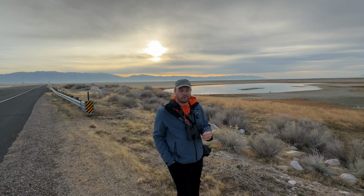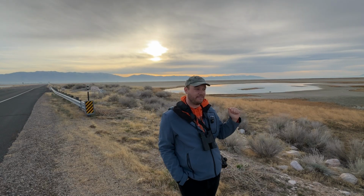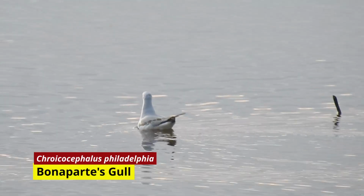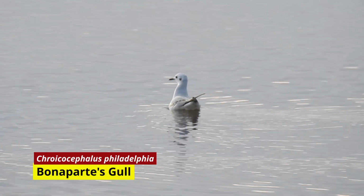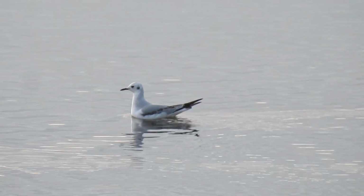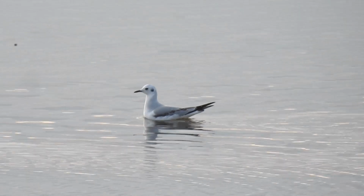Already picked up some pretty cool birds here out on the causeway. We picked up one of my favorite gull species in North America, the Bonaparte's gull. Right now it's in non-breeding plumage, so it doesn't have the completely black head, but it does have the little black earmuff on the side of its head. So really good start to the day for Hawkin and I. Let's see what other birds we can find.